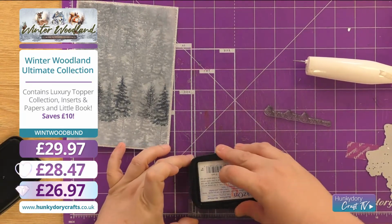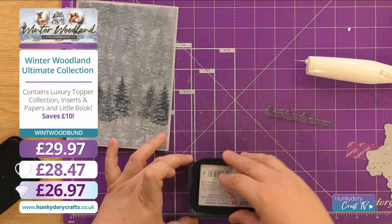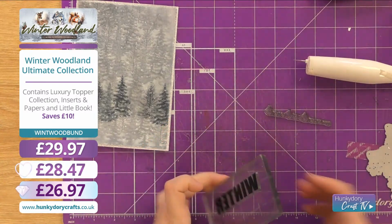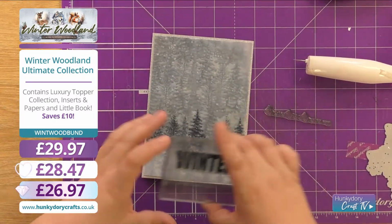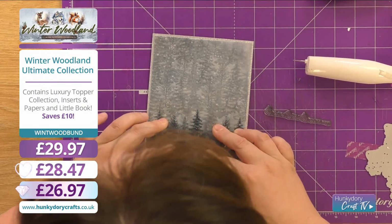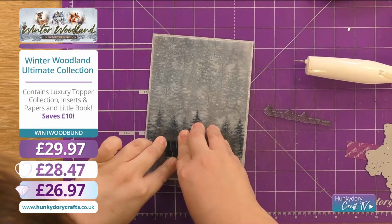So we're just gonna cover that. There we go. We're getting that nice black payoff now. So we're using the stays on because it's on parchment. So it should dry down quite quick, and we're just gonna go in the middle here. Give that a good press down.